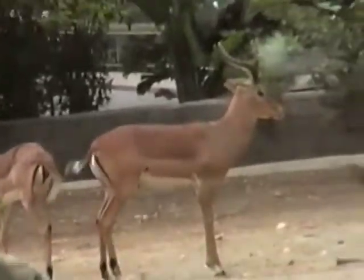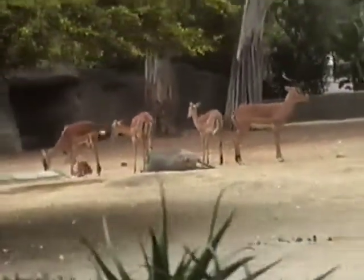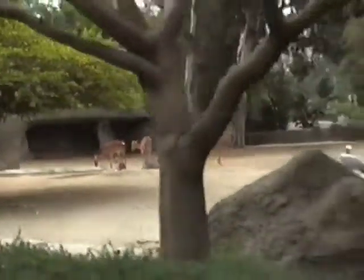The warthog's face is not too attractive. Also, you might find a beautiful bluish-gray bird. That's called the Stanley's crane, or bird of paradise, also found in East Africa.